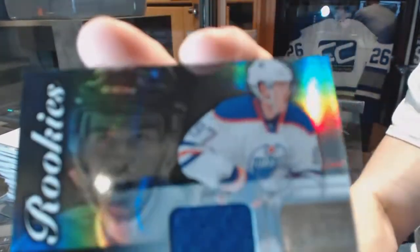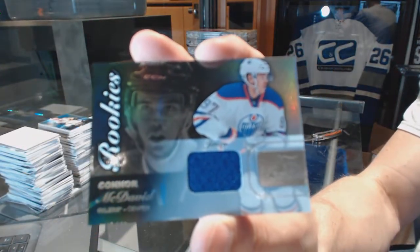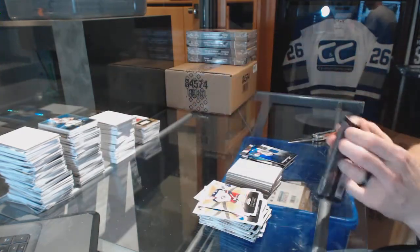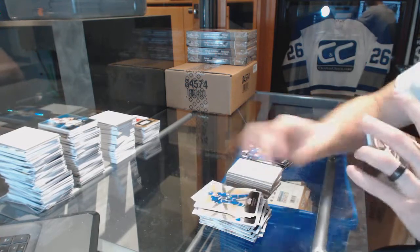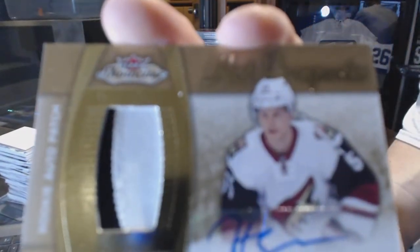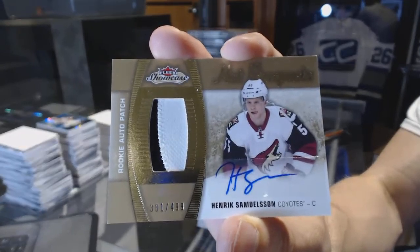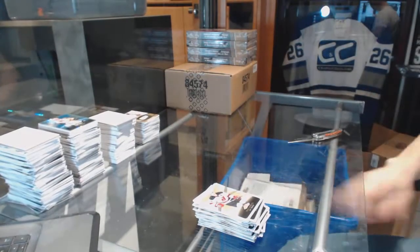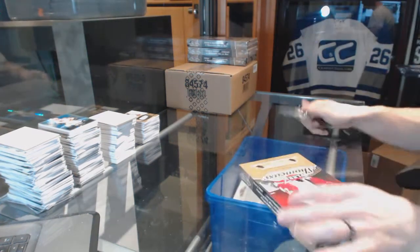Flair Showcase jersey for the Edmonton Oilers, Connor McDavid. And we've got a two-color Hot Prospects rookie patch auto, number 499 for the Arizona Coyotes, Henrik Samuelsson. All right, box five.